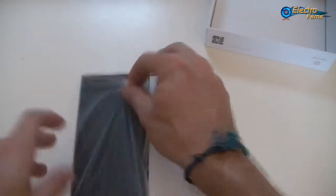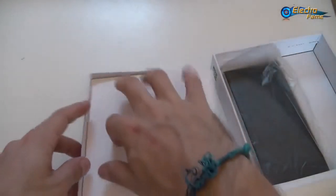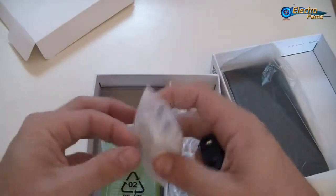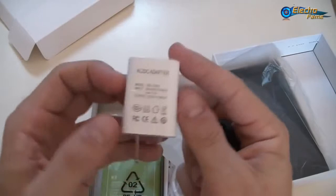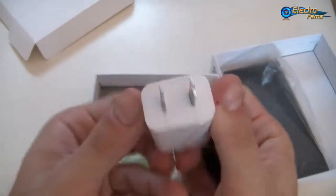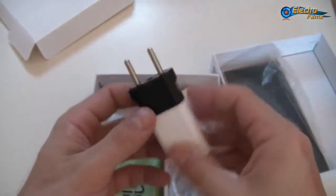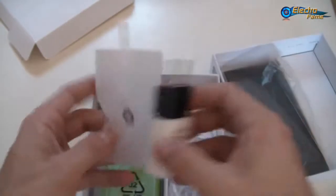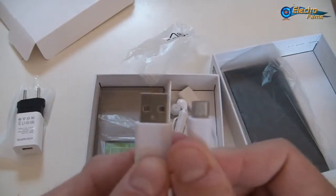So inside, of course, we have the smartphone itself, and otherwise, what else do we have inside? We do have a USB charger here, as you can see. This is a US plug, but as you can see, we provide you with a European adapter, so no worries about that. And otherwise we have a micro USB cable, okay?